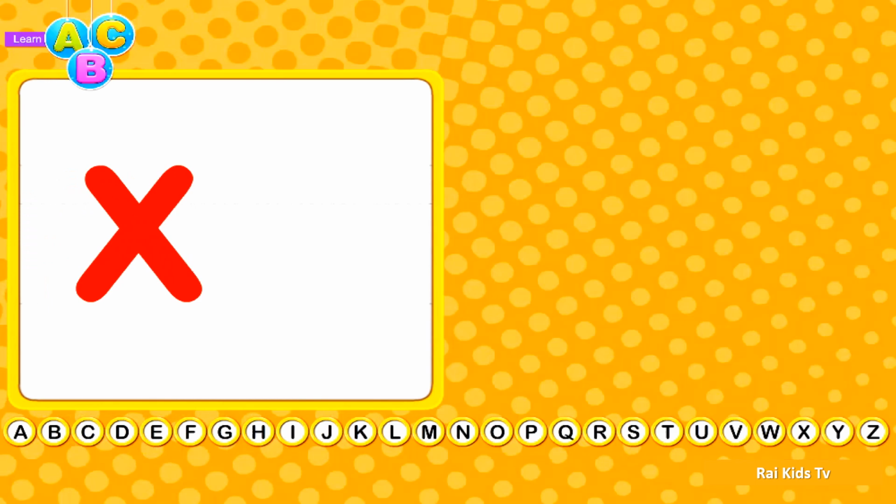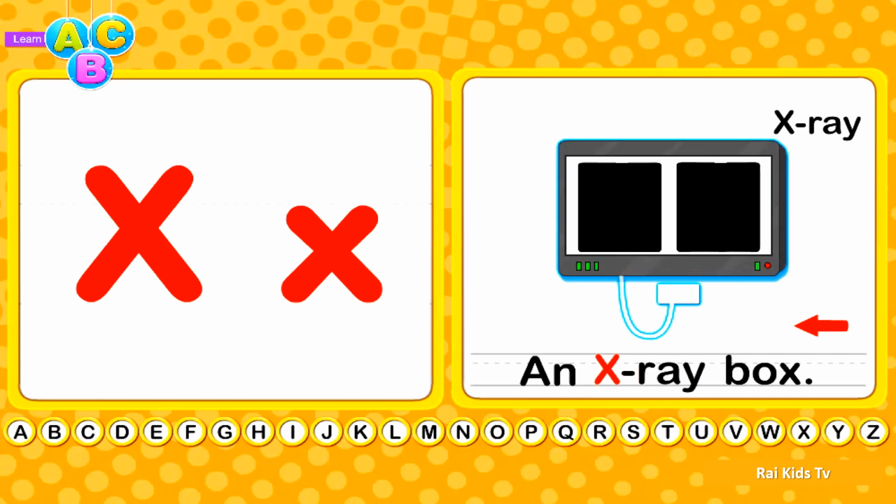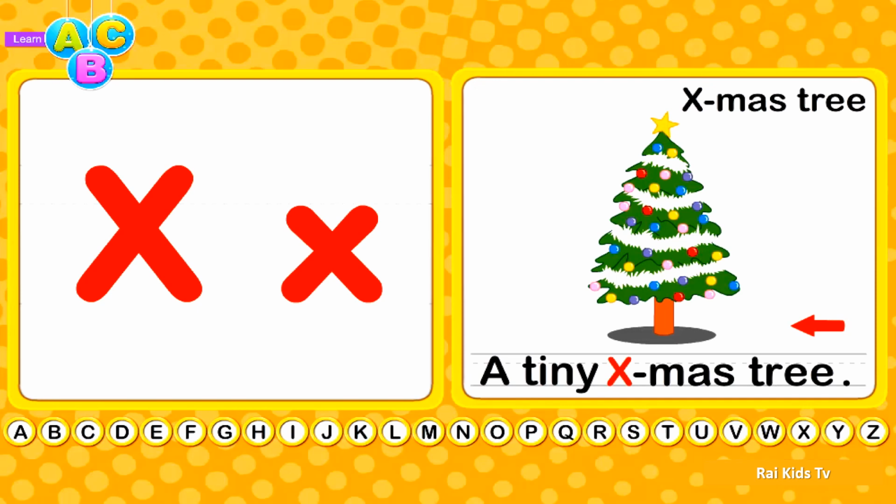X. X-ray. An X-ray box. Xmas tree. A tiny Xmas tree.